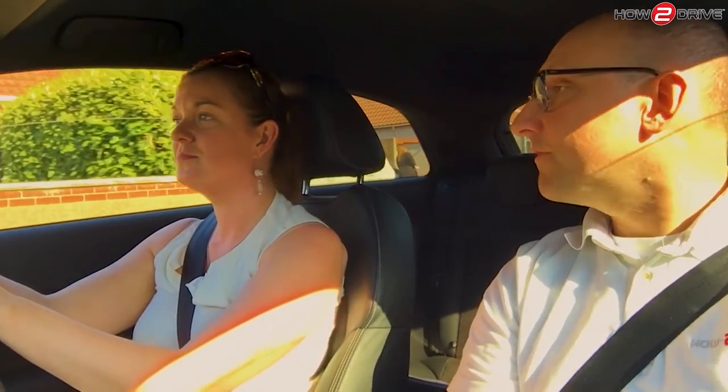And we are going to go past the van. Okay, so we're going to check the centre mirror. We're going to check the right mirror. And we're just going to steer out, that's enough, until we come round. We've still got no one behind, so we might even continue a little bit further up.